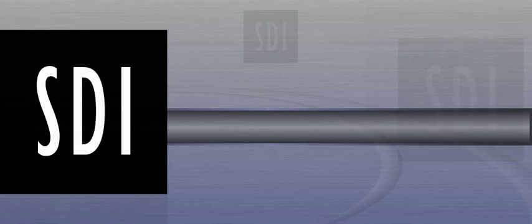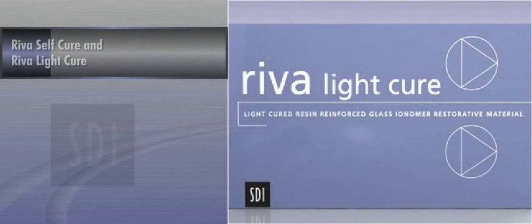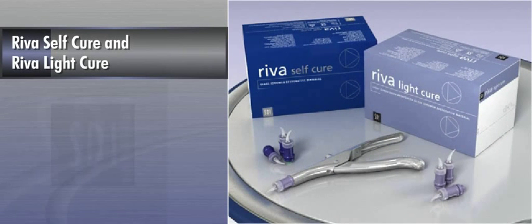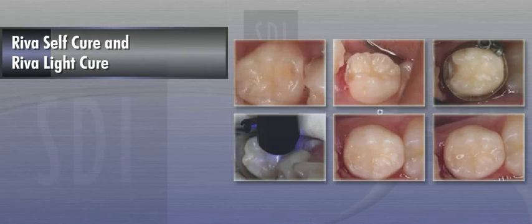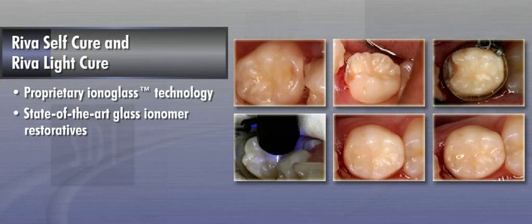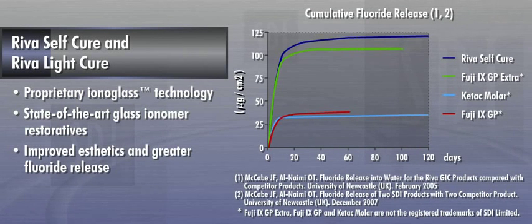SDI North America Incorporated, a global leader in direct restorative dental products, is proud to introduce Riva Self-Cure and Riva Light Cure, two of SDI's flagship glass ionomer restorative materials. Containing proprietary ion glass technology, Riva Self-Cure and Riva Light Cure are state-of-the-art glass ionomer restoratives with the added benefit of improved aesthetics and greater fluoride release.